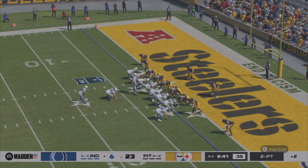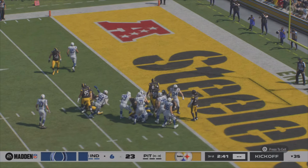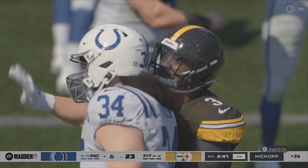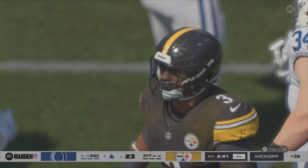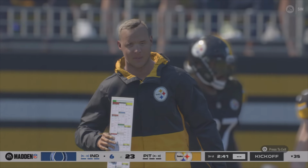Catch the end zone, first time today. The Colts will line up for the try. He'll go with Taylor on the ground. And this time he'll be stopped short of the goal line, maybe a little winded after that long touchdown run. In any event, the try for two fails.